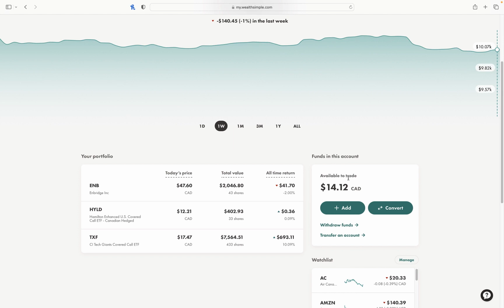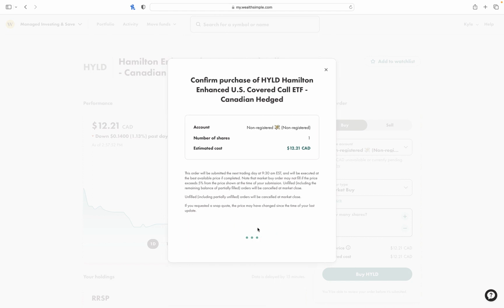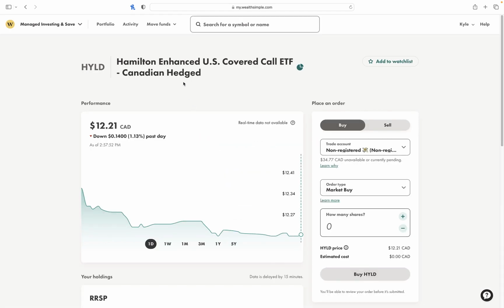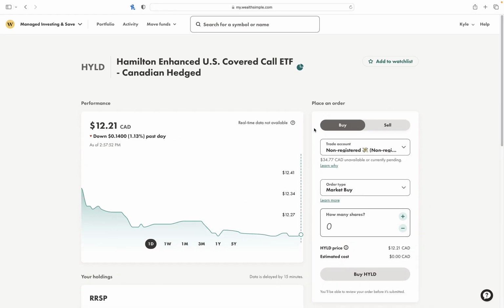And since I do have a little bit of money here, I'm going to go ahead and buy one share of HYLD. So we'll do a little market buy there. This is a Hamilton Enhanced US Covered Call ETF. Pays about a 13% dividend, so I just own this for the income.